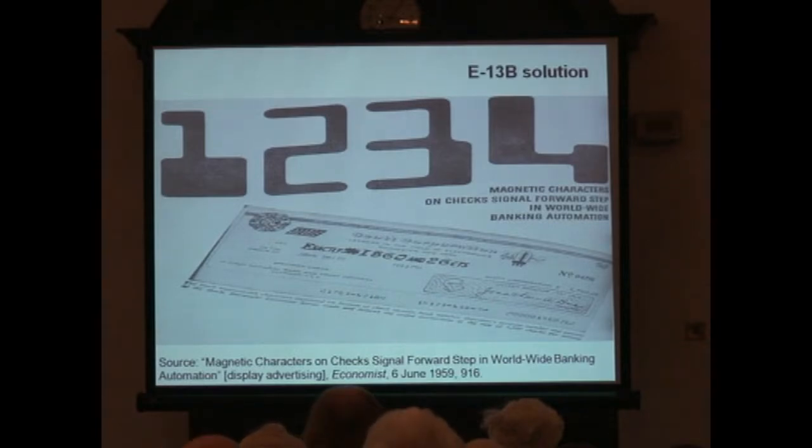So the solution for automating cheque clearing came in the form of this E13B font, this stylized 1234 at the top there, which came out of the Bank of America's solution. It was adopted by the American Bankers Association, and the London Clearing Banks looked at what happened in the US and thought, we'll follow their solution. So we adopted the American E13B solution. In Europe, they came up with a different one, CMC7, but we took E13B. So American banks had been using that for a year or so before British banks. American manufacturers, therefore, had a head start in working with E13B. So they had an advantage over the British manufacturers.